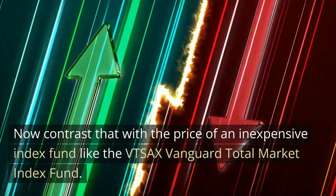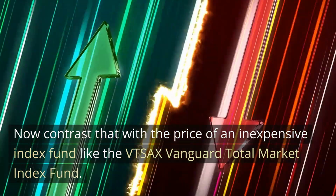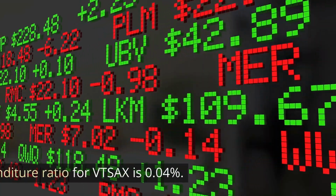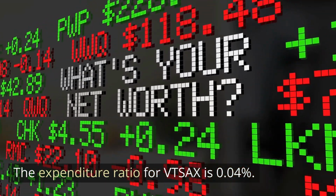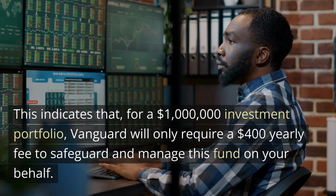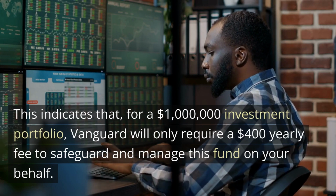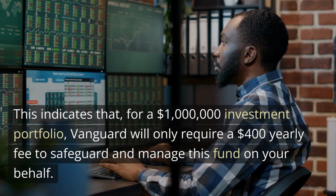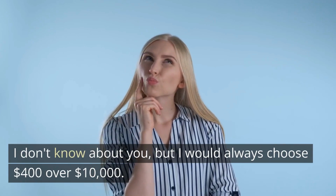Now contrast that with the price of an inexpensive index fund like the VTSAX Vanguard Total Market Index Fund, my preferred index fund, personally. The expense ratio for VTSAX is 0.04%. This indicates that, for a $1 million investment portfolio, Vanguard will only require a $400 yearly fee to safeguard and manage this fund on your behalf. I don't know about you, but I would always choose $400 over $10,000.